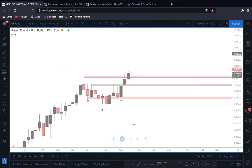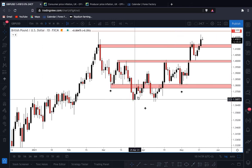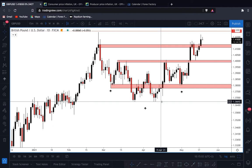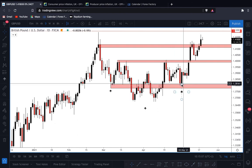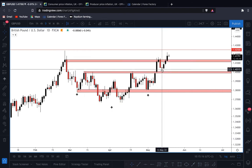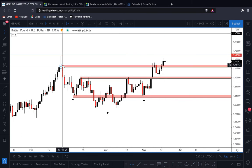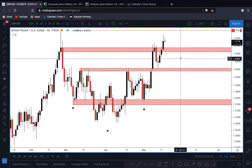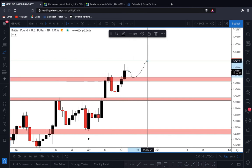From a daily perspective, we can see we had these lower lows, lower high, lower low, lower high. This was a discrete lower low, almost like a double bottom, and then we've seen higher high formation followed by higher low. So we have the left shoulder, head, right shoulder. We've broken through the neckline. We've retested, nice morning star formation, and now we've also broken above this 1.41380 level.